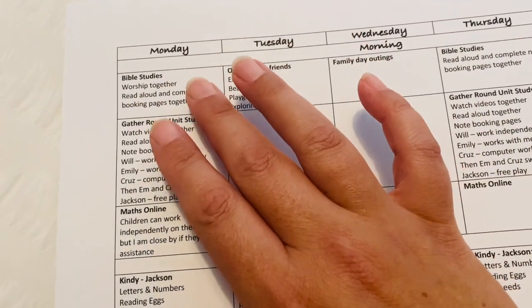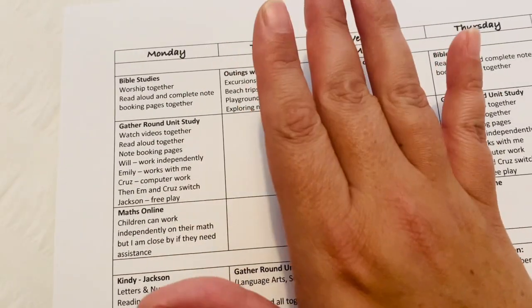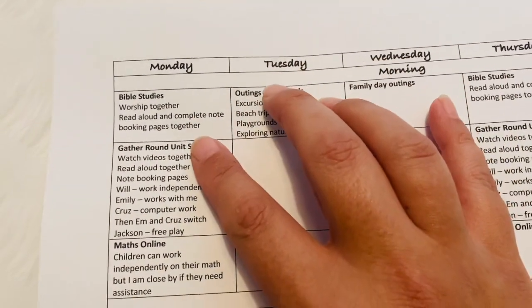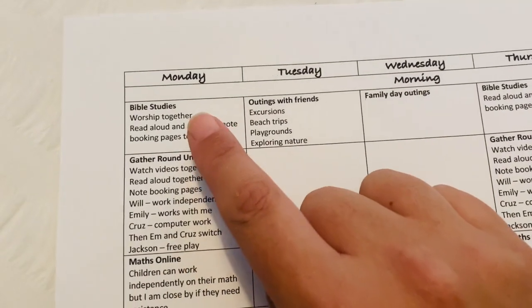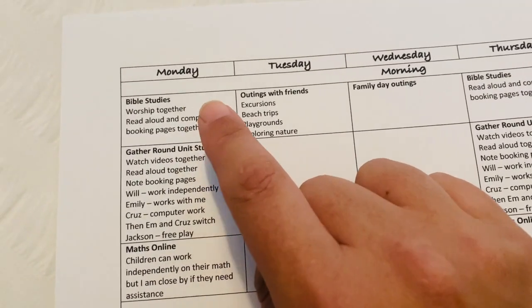Generally, we start our school day at 9 a.m. in the morning. But if we're earlier, which never really happens, or later than that, it's okay. So the children get up, they have their breakfast, they do their morning jobs, and then we'll start school at 9 o'clock. We start off with Bible studies, and this is an all-in-together lesson.